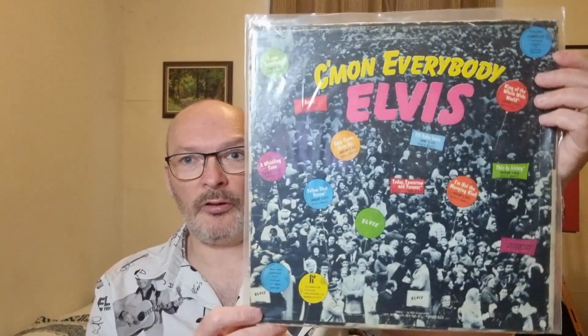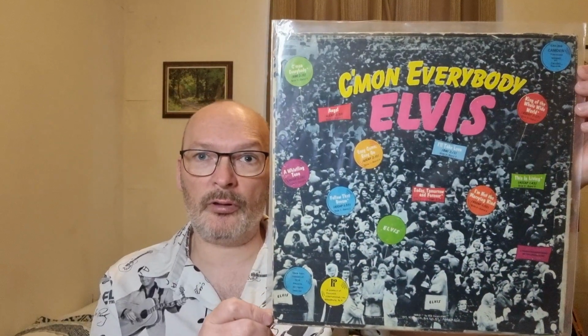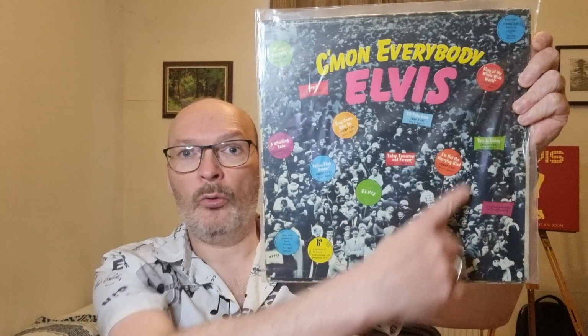Again, the next one is on the Pickwick label. Come on, everybody. I love that image there. I think the image there is from 1969, I believe. Such a great front cover image there on this budget album. And look at the back as well. So this is basically an Elvis concert and all the fans in the crowd there. And I love the way all the songs are separate. Come on, everybody, on the Pickwick label.